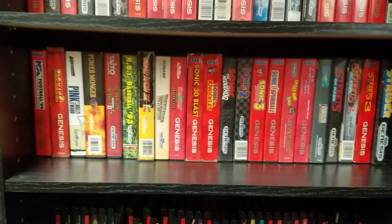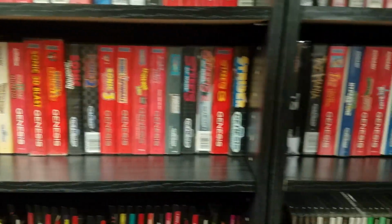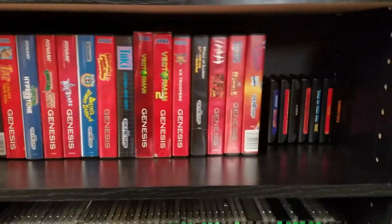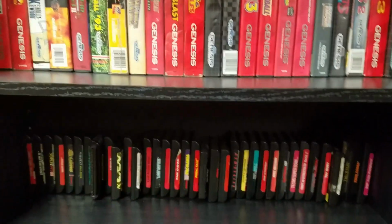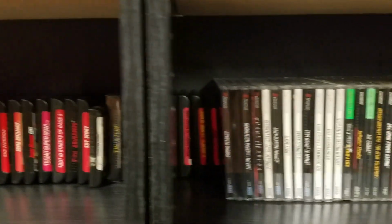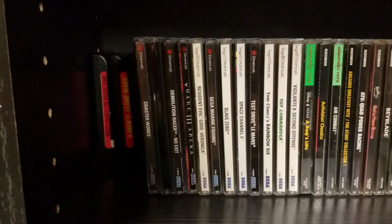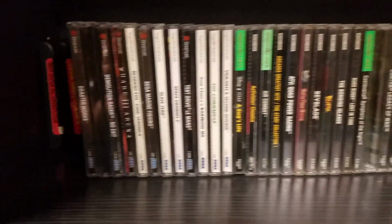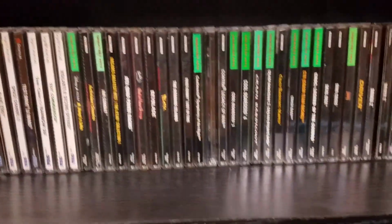Then moving on, again, more Genesis games. Again, these are all the complete, well, at least box ones. I might not have the manual for some of these. And then we start the loose ones, and that goes right down into that next shelf. More loose. And we go over to the next and continue with Sega. We got my small Sega Dreamcast collection, which I got to play more. Then we start my PS1 collection.